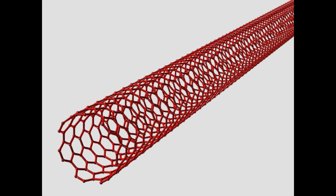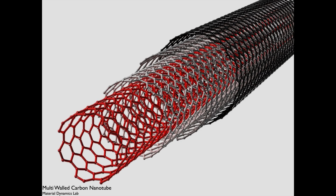This is one of my most favorite materials, still hands down, hasn't changed in a while: carbon nanotubes. They're quite amazing in the properties that they display. They're fantastic thermal conductors. They conduct electricity very well, and they have an enormous strength-to-weight ratio that's quite impressive. So they're incredibly strong. This is a single-wall carbon nanotube, but they also come in multi-walled varieties.